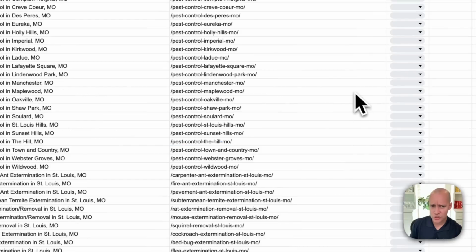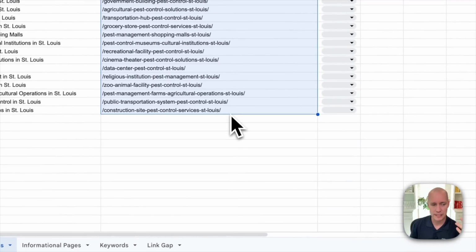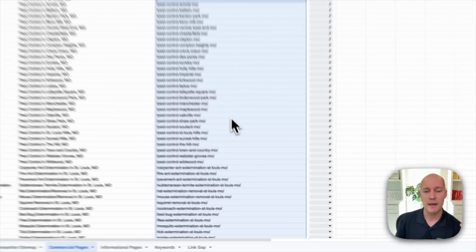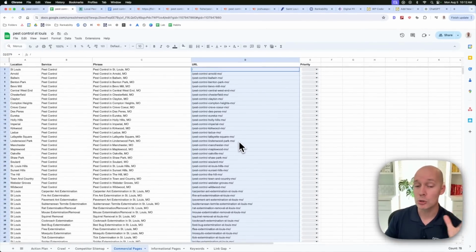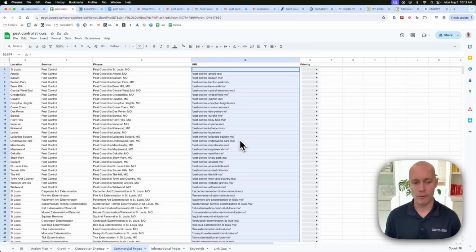So just by doing this, we're looking at 78, give or take, pages that have commercial intent that we can build out. Okay. And so there's a lot of work already here. And we haven't even talked about building informational content. So this is really, really critical. Now, the question is how do we build these pages?